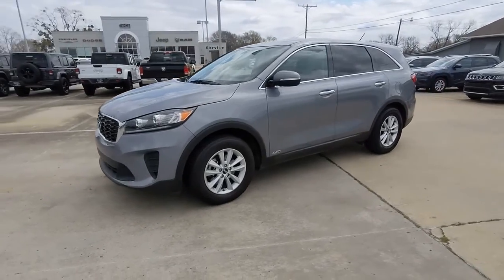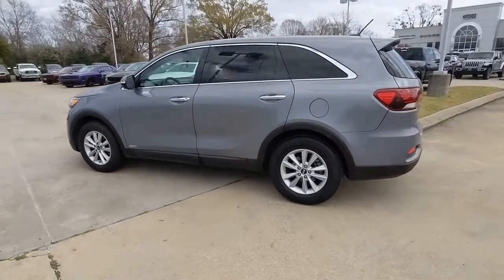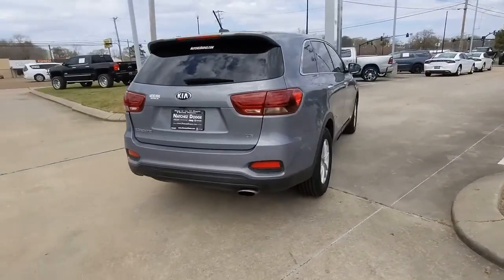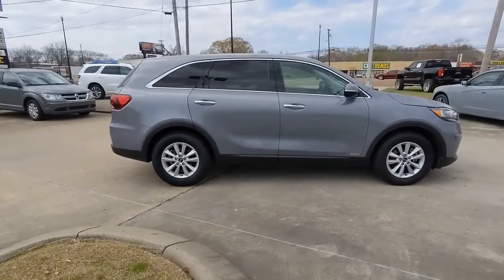Can you see yourself in the 2020 Kia Sorento? This vehicle still has fewer than 60,000 miles on the clock, so it won't last long. This versatile Sorento has what your family needs to get the most out of every journey.